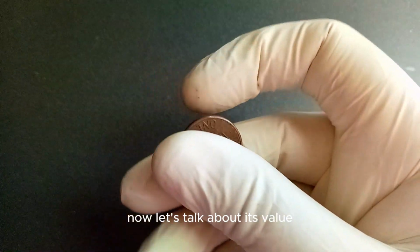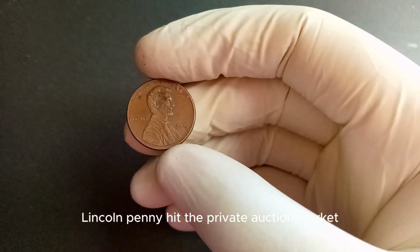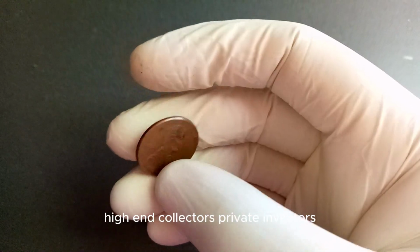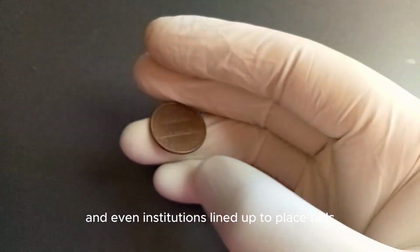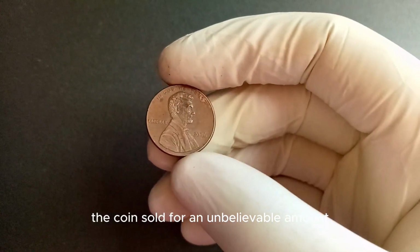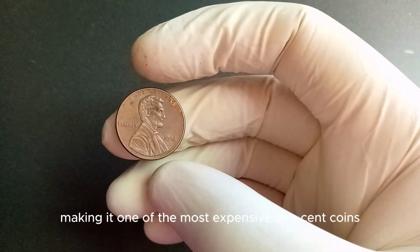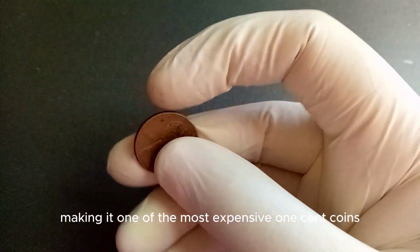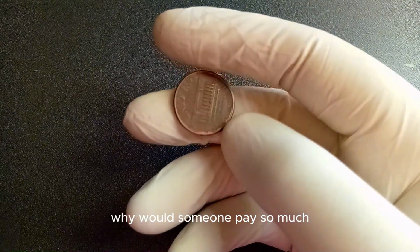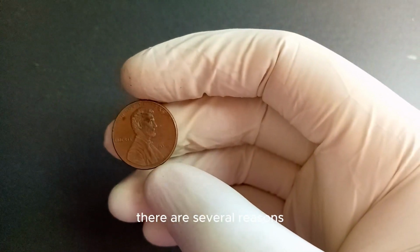Now, let's talk about its value. The first time this 2006 no-mint mark Lincoln penny hit the private auction market, it drew massive attention. High-end collectors, private investors, and even institutions lined up to place bids. The coin sold for an unbelievable amount, a staggering $8.6 million, making it one of the most expensive 1-cent coins ever sold in history. Why would someone pay so much for a coin that was minted less than 20 years ago? There are several reasons.